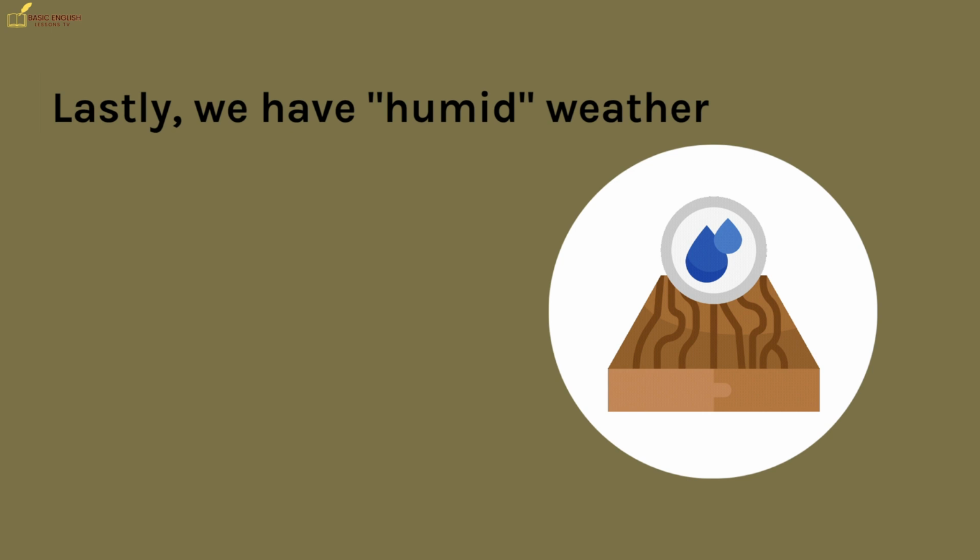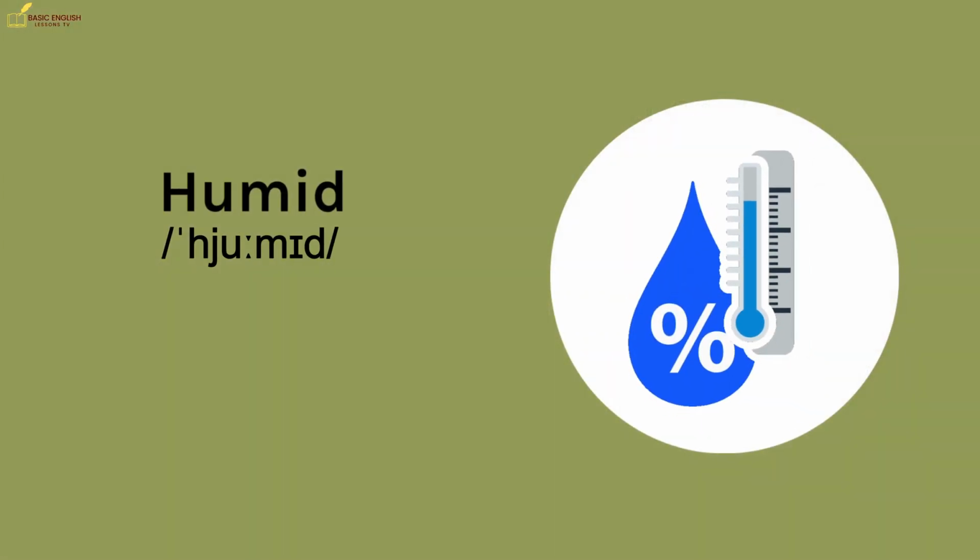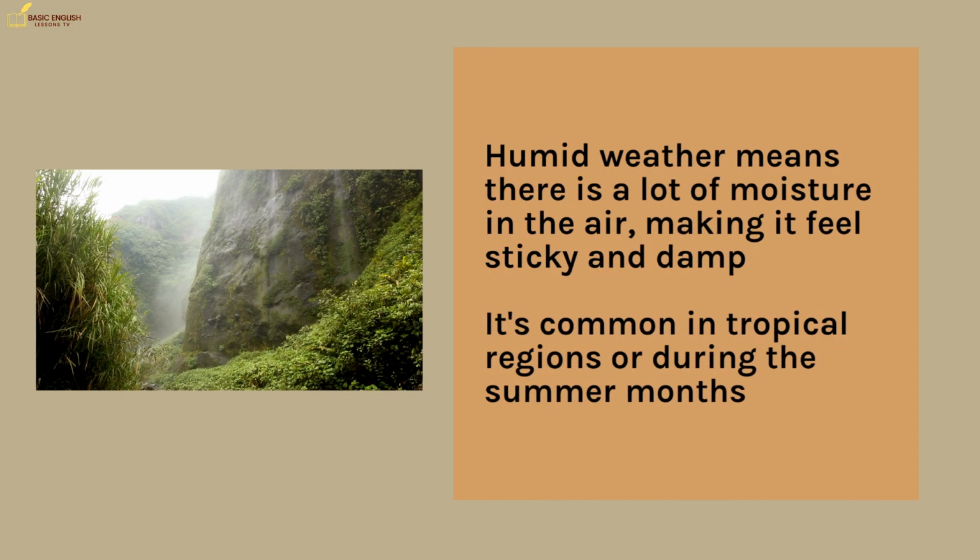Lastly, we have humid weather. Humid weather means there is a lot of moisture in the air, making it feel sticky and damp. It's common in tropical regions or during the summer months.